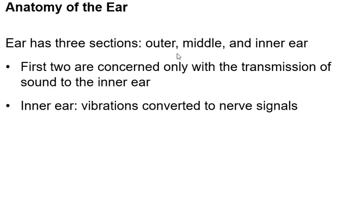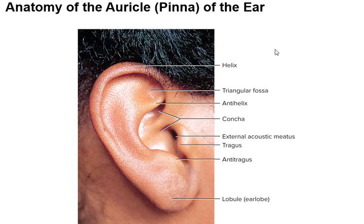The outer ear and the middle ear are separated by the tympanic membrane, which is the eardrum. And then the inner ear is where you actually take the vibrations that you pick up in the outer and the middle area and convert it to nerve signals that your brain translates for you.